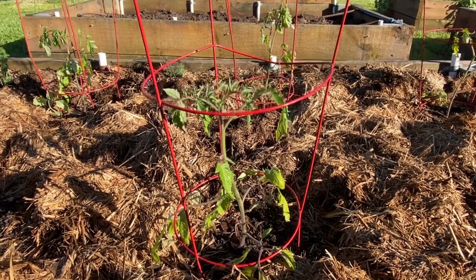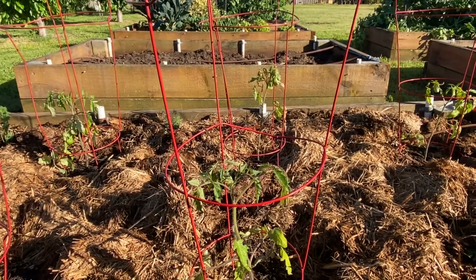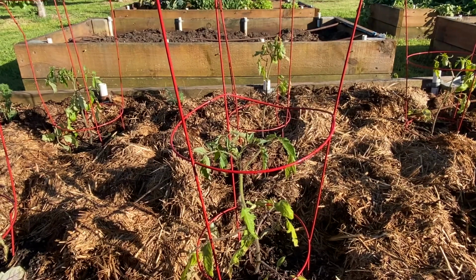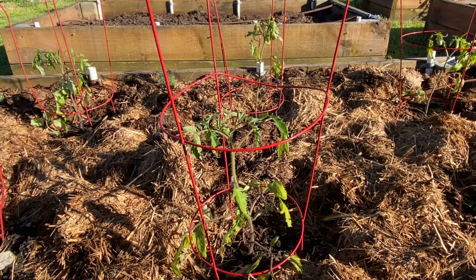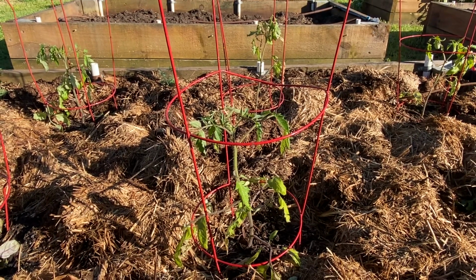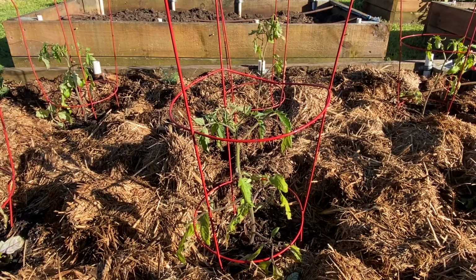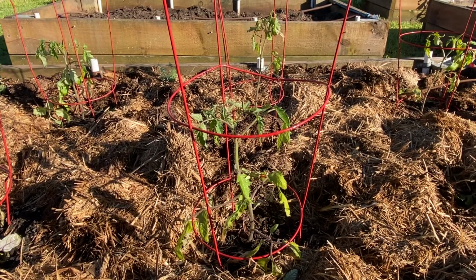I really like these cages, and I was going to show them. Actually, I bought some more from Aldi this week. So they release them at Aldi. Bunnings have them all the time. They're a little bit more expensive, maybe a little bit more solid, but Aldi releases them. This year they were $5.99. Previously they've been about $5.